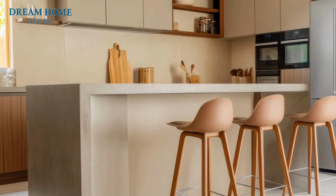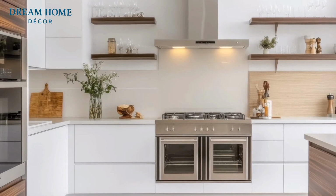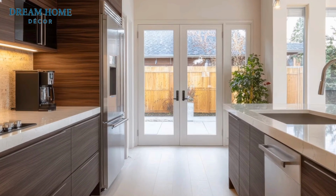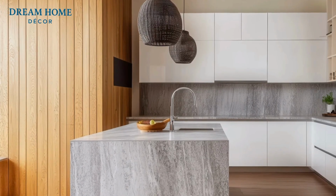Whether you're planning a big renovation or just want to give your space a stylish refresh, the right decor can completely transform the vibe. From subtle upgrades to bold statement pieces, we've gathered some of the latest kitchen decor ideas that are trending right now and guaranteed to elevate your cooking and dining experience.